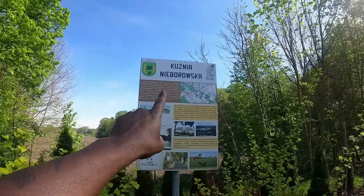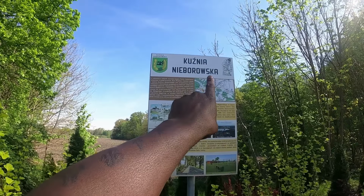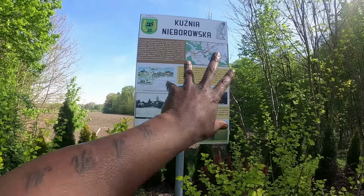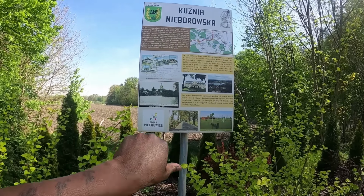Good day and how are you doing? To all of you, today is a beautiful day inside this Polish village. I am now located in Kuźnia Nieborowice. Yes, and that's the map. And there's all the interesting things in the surrounding area.